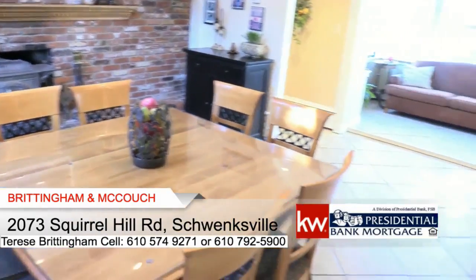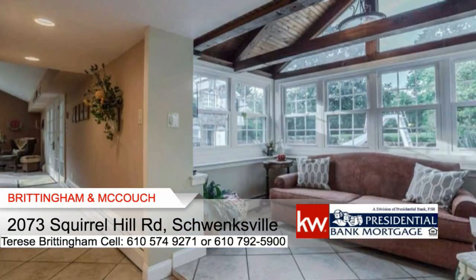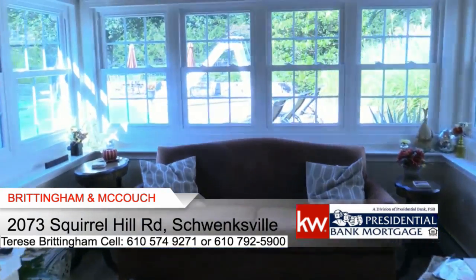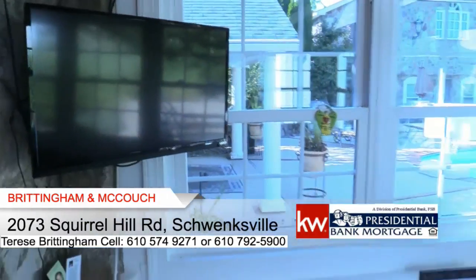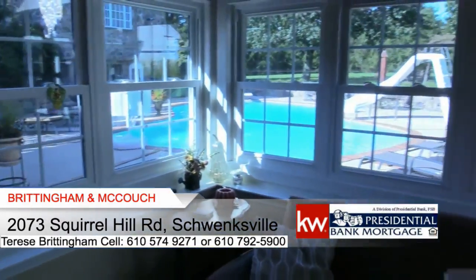Pretty nice. And then you have this little sunroom over here, which is probably where I would spend most of my days because it overlooks the pool and you can just sit here and work, or there's a TV, read a book, watch the kids if they're out there swimming. So yeah, it's kind of awesome. We're going to go check out the rest of this house because it just goes on and on.